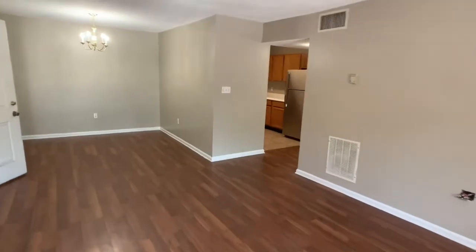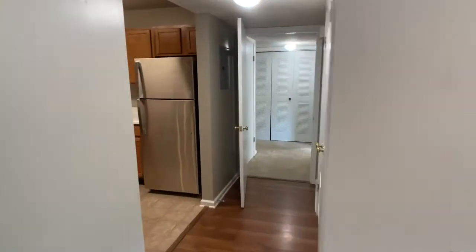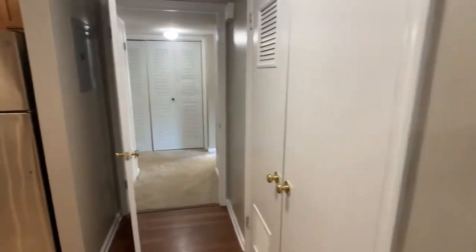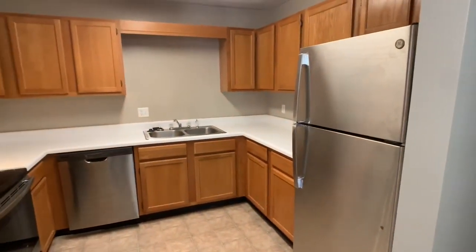As we come back inside the living room and dining room, we go into the kitchen. On the right here is just like where your air conditioner and water heater are. Come to the kitchen. This particular unit has stainless steel appliances.